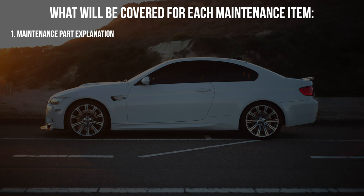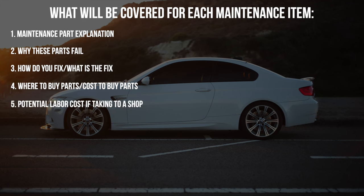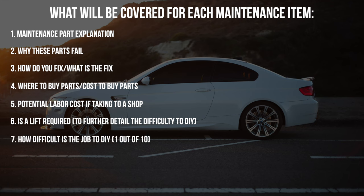1. What are these parts / what do they do? 2. Why they fail? 3. How do you fix / what is the fix? 4. Where to buy the parts / cost to buy parts? 5. Potential labor cost if not DIYing yourself? 6. Is a lift required? And 7. How difficult is the actual job to DIY?